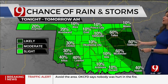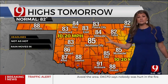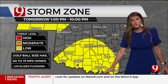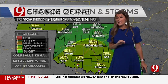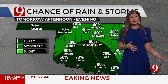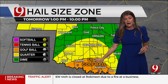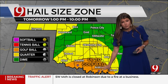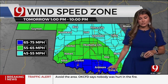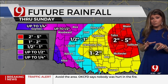Lows tonight into the 60s and 70s. Chance of rain in eastern Oklahoma tonight, 30 to 40% in the southwest. Highs in the 80s, low 90s for your Thursday with that low risk for severe weather. Central southern Oklahoma, again in the panhandle from about 1 o'clock in the afternoon until 10 p.m. Rain chances go back up, and it could be heavy at times, especially down south. But quarter-size hail up to golf ball size hail will be possible in a few of those stronger storms. Not every storm tomorrow will be severe. Stay tuned to the forecast as these zones become more refined.